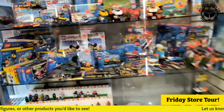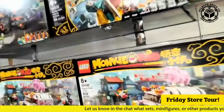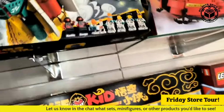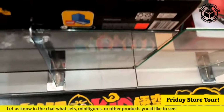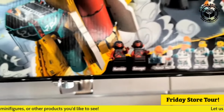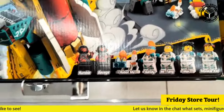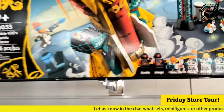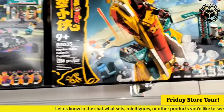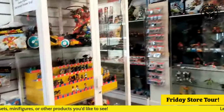All right, Lima Bricks wants to know, how much is the Monkey Kid rocket? Let's take a look here. So sealed new for the Monkey Kid's Galactic Explorer, that's going to be $170. $170 for that one. A lot of fun minifigures in there. You get Rumble and Savage, Sandy, Mr. Tang, May, and the Monkey Kid all in their spacesuits there. Kind of a fun redesign there for those torsos. But there you go. Let's see. I think we only had that one sealed, right? We didn't have a built one or anything.